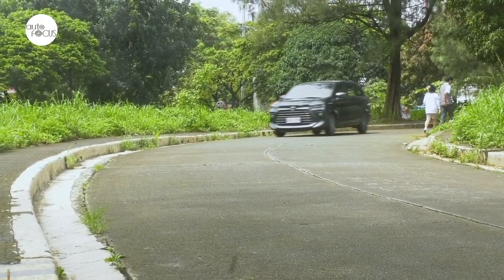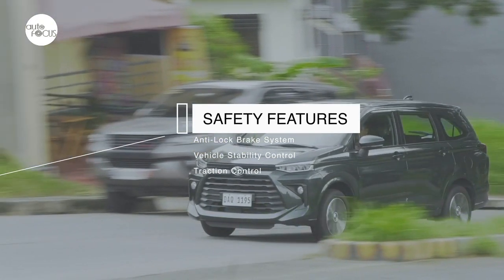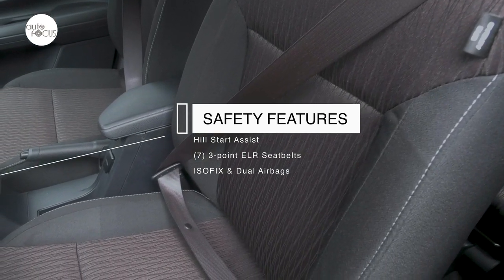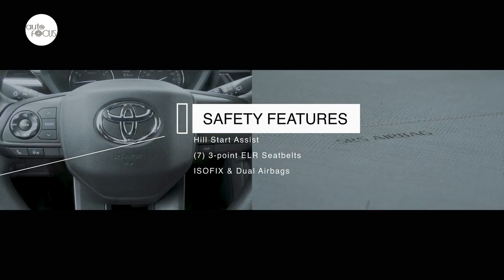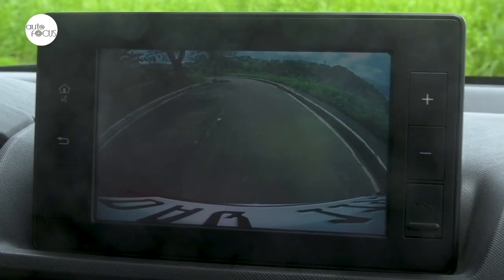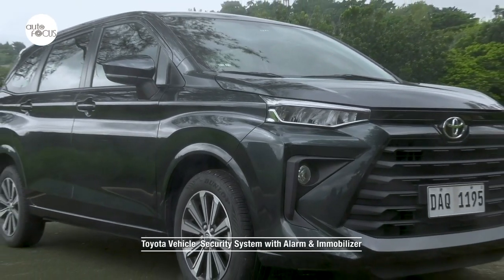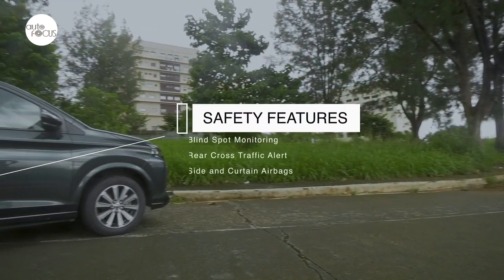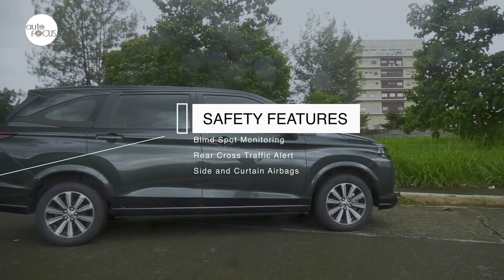Toyota equipped all three Avanza variants with anti-lock brake system and vehicle stability control with traction control, hill start assist, 3-point ELR seat belts for 7, with driver and front passenger getting pre-tensioner and force limiter, ISOFIX child restraint system, and dual airbags. The Avanza G-CVT shares with the mid-priced eCVT and EMT a back camera and rear sonar, as well as a Toyota vehicle security system with alarm and immobilizer. The top-of-the-line Avanza is also equipped with blind spot monitoring and rear cross-traffic alerts, as well as side and curtain shield airbags.